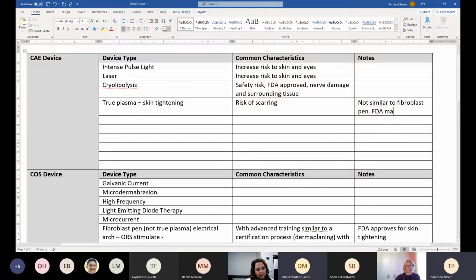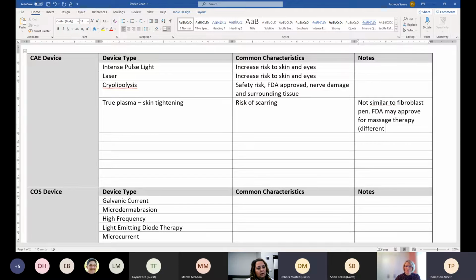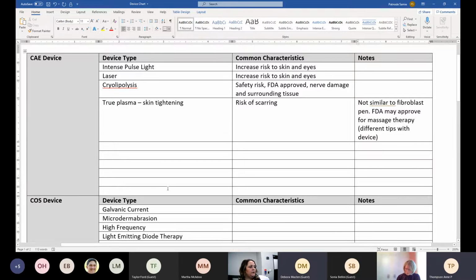I just looked up a registration for the Plaxpot, and that said that the FDA registration is for a massage therapy device because they have different little tips, and some of the tips actually do massage therapy on the surface of the skin. So it depends on the application, I suppose. Okay, so true plasma, skin tightening with different tips, could be massage therapy.